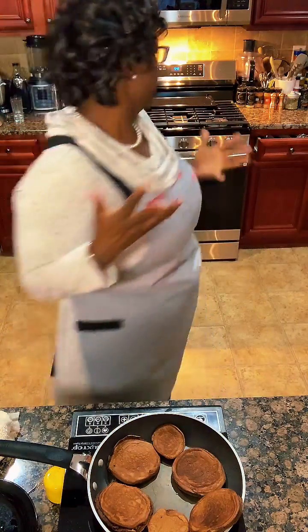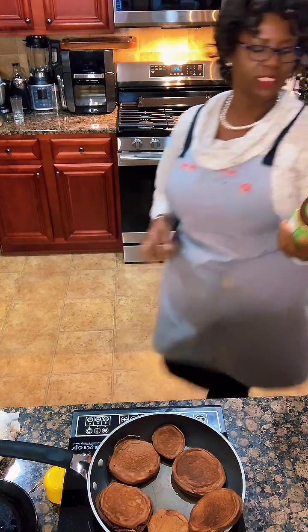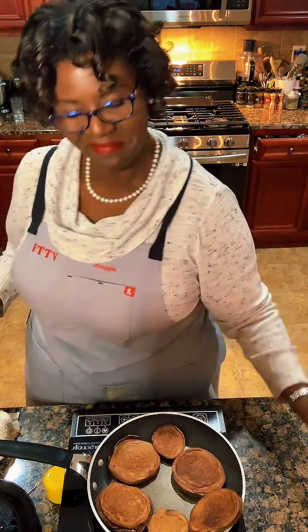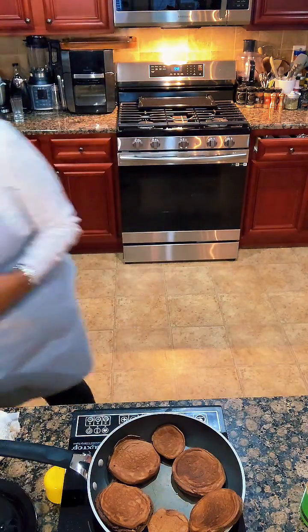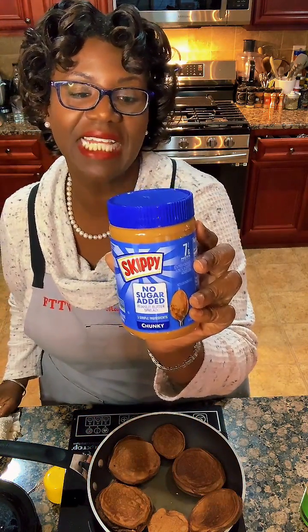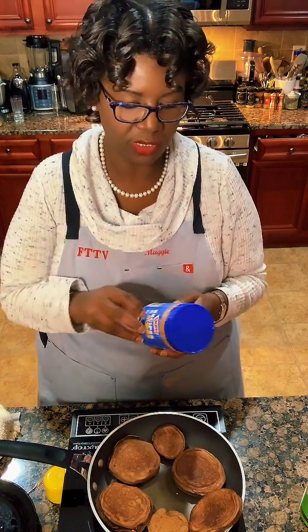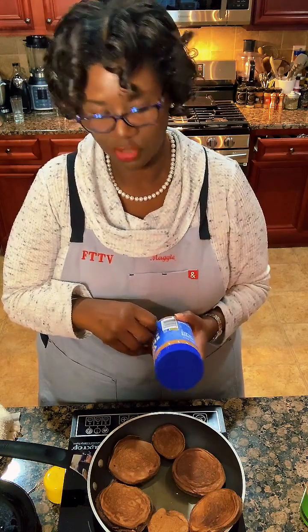So peanut butter or almond butter, whichever one you like. Try and go as natural as possible. I have some crunchy almond butter. If you're team almond, I don't know if there's an almond emoji. And then I have some no sugar added Skippy peanut butter. With the condiments, this is a huge source of extra sugar. So if you're diabetic or pre-diabetic, watch the beverages and condiments. That's a huge source of extra calories.